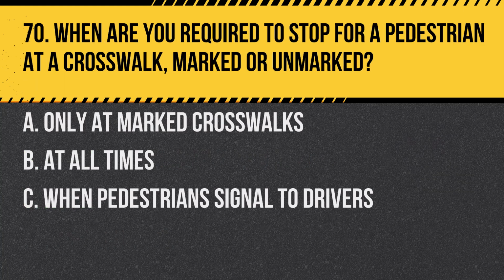Question 70. When are you required to stop for a pedestrian at a crosswalk, marked or unmarked? A. Only at marked crosswalks. B. At all times. C. When pedestrians signal to drivers. Answer: B. At all times. Drivers must always yield to pedestrians in both marked and unmarked crosswalks.